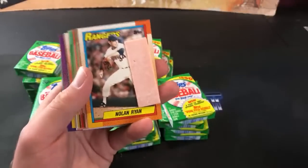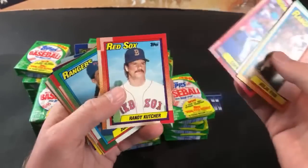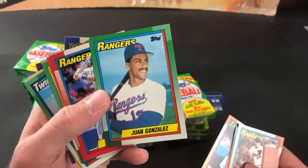And right on top, we got a Nolan with a gum piece stuck to him. There's also other different variations of error cards in here, too. You guys have probably heard me talk about those. There's a Juan Gonzalez rookie card.